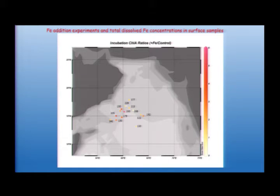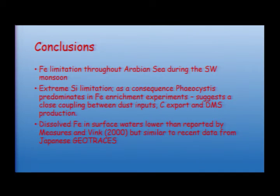The other thing that was highly characteristic of this area and atypical for these types of experiments was that the response to iron was dominated by a single phytoplankton, Phaeocystis. That's because, like I told you a few minutes ago, the silicate was so strongly depleted in these waters. That's a real feature: there's nothing for diatoms to grow with. So you get a massive appearance of colonies of Phaeocystis, and a lot of DMS production associated with Phaeocystis, as a consequence of adding iron to these systems. So a summary of that part of the survey is that everywhere we looked, we saw iron limitation during the southwest monsoon. This Phaeocystis production was the characteristic response.